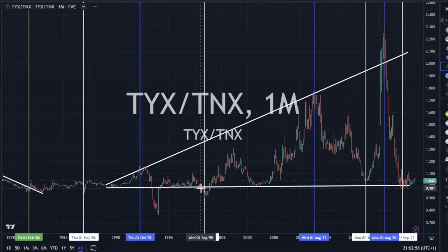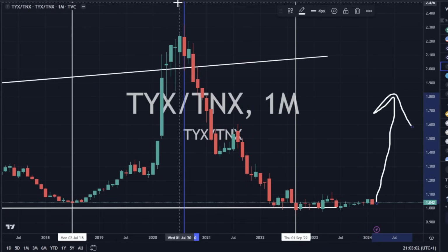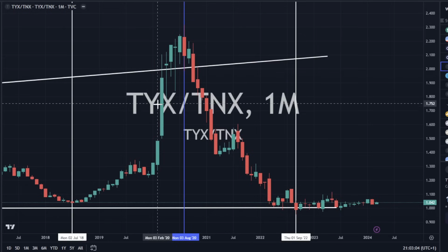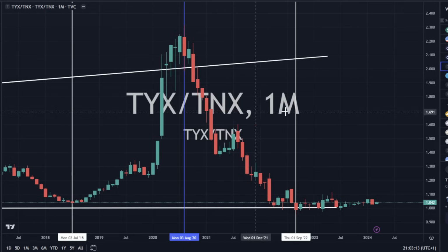This ratio indicates a tailwind behind gold if it goes up. It's the yield curve uninverting. And I'm using the 30-year and 10-year, which is the longer end of the curve, which is arguably not manipulated as much. That's why I'm using the longer end.